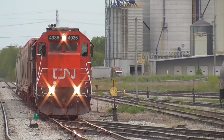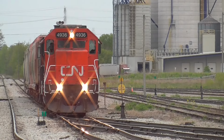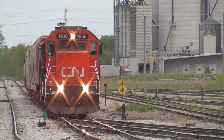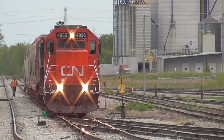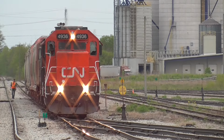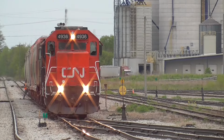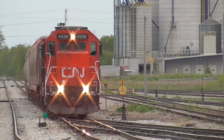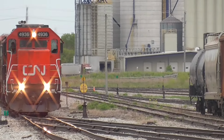Center, a brake coming up. Yeah, she's great, basically. Zero. Zero on that.